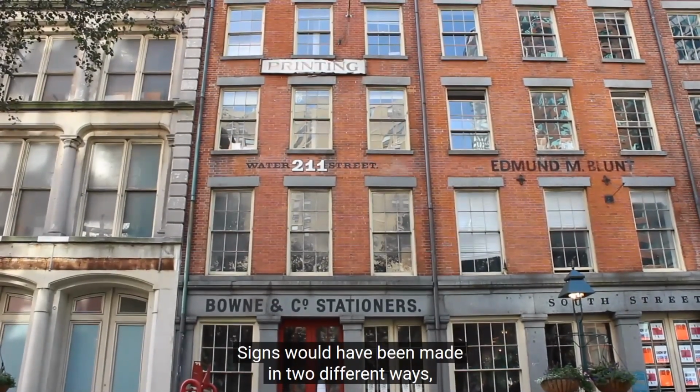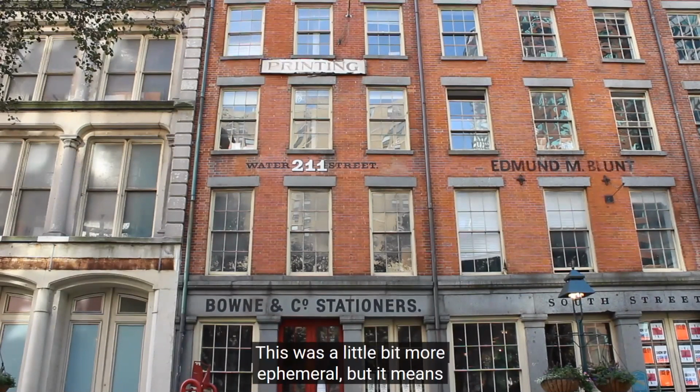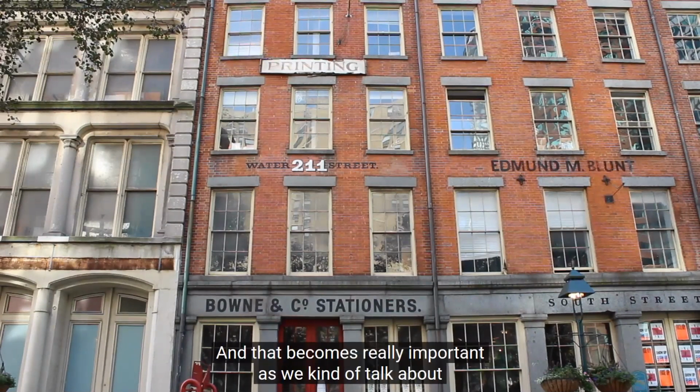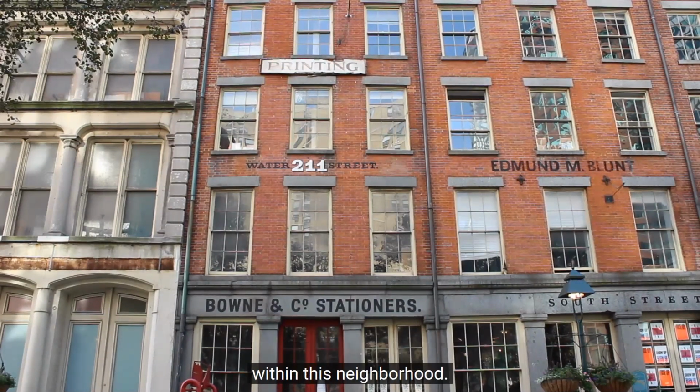Signs would have been made in 2 different ways, either by carving them out of wood or painting onto wood or metal, which could then be hung on top of a building. This was a little bit more ephemeral, right? It means that you could move around a little bit, and as businesses changed, it was really easy to just hang a new sign. And that becomes really important as we talk about the history of how businesses came and went within this neighborhood.